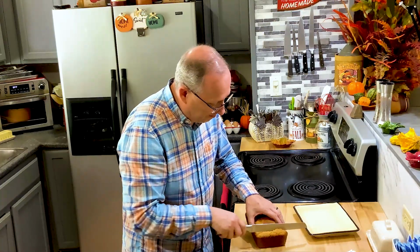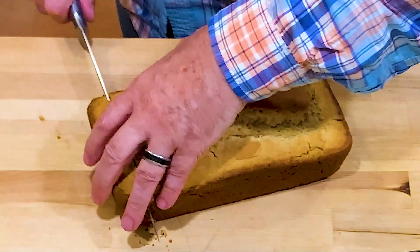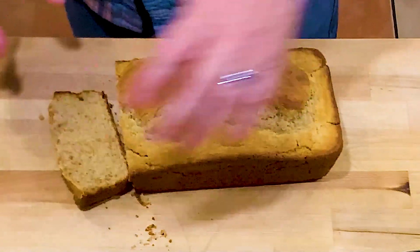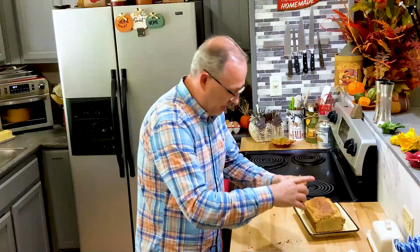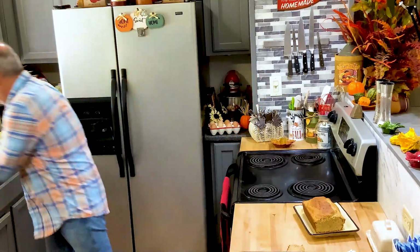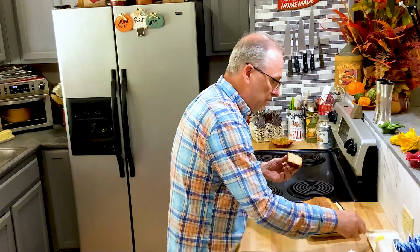It's good. I'm telling you, this smells delicious. Put this back up there. Almost looks like a banana nut bread on the inside. Let me clean this up, all these crumbs off here. I'm going to put a little butter on it. As Ann says, it's good with butter.